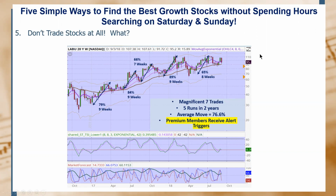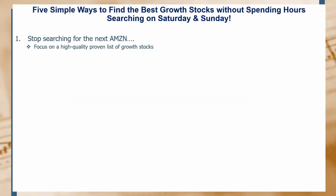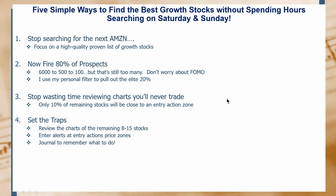So again, this is another tool that can help save time on the weekend for the things you really want to be doing. So lastly, just a real quick recap. Number 1, stop searching for the next Amazon. Number 2, once you've got your list of proven stocks, fire 80% of them. Number 3, stop wasting time reviewing charts you'll never trade. And 4, set the traps. And lastly, don't trade stocks at all.